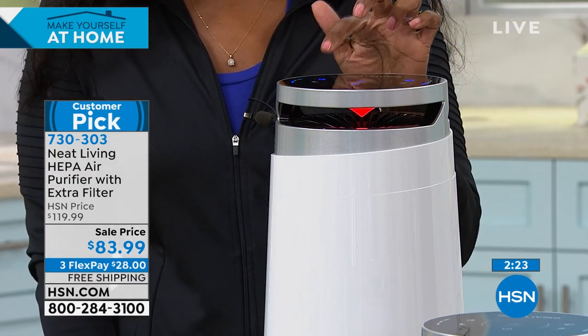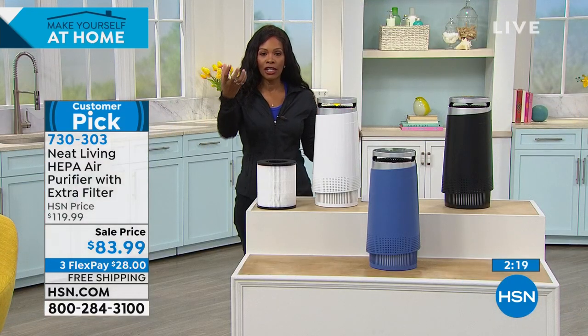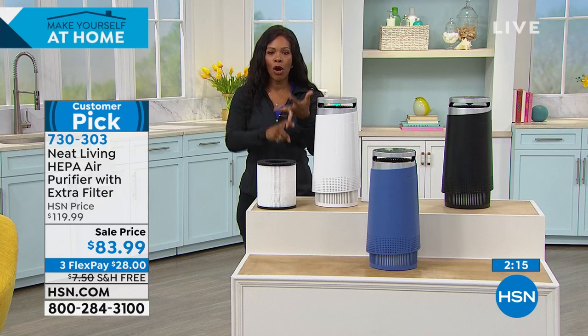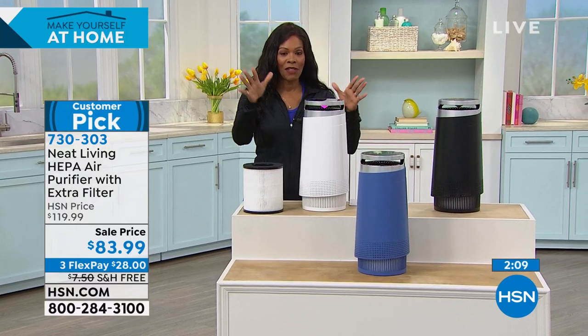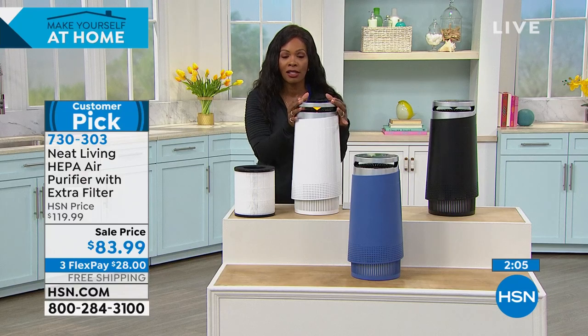It really just makes it simple to have a cleaner environment, particularly as Carrie's talking about pollen in the air. It's always something. Pollen, smoke, a smoker in the house. You burn something, maybe just everyday gunk. Maybe you have pets. If that's the case, and you don't have an air purifier yet, I want you to call us or shop on hsn.com and get this one.